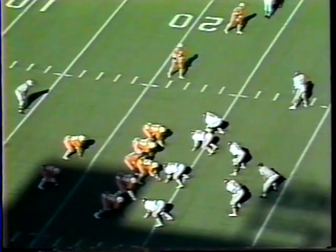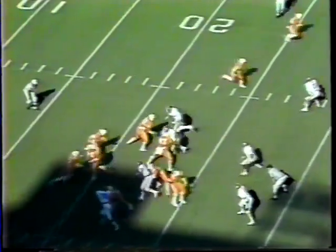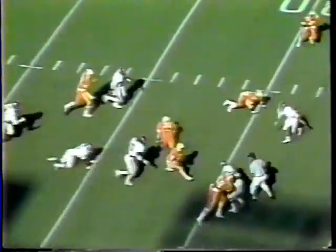2 flankers left, 1 to the right. Alabama a 4-3 defense. Cockrell on a draw. This is Coleman. Coleman to the 30. Coleman to the 35. Coleman is whistled down as he moves to the 37-yard line.